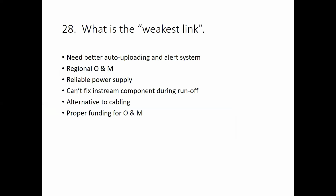Reliable power supply, that gets back to our previous slide. And yeah, when things break in the middle of the runoff, you can't fix them. That's a tough one. That's one of the ones that we're just going to have to deal with, especially when dealing with steelhead. When antennas get ripped out or come unplugged, you're kind of stuck. I don't really want people going in there during runoff, but you've got to wait and then get back in there as soon as you can.